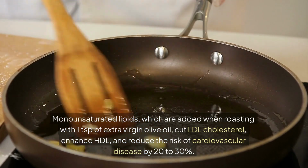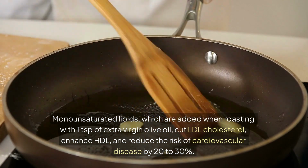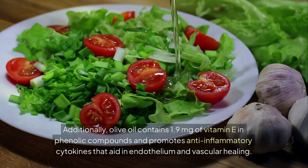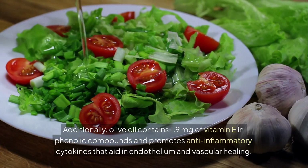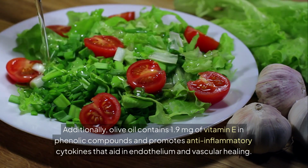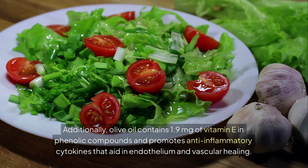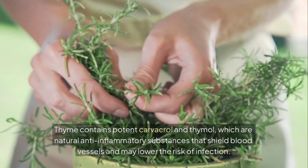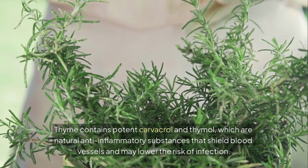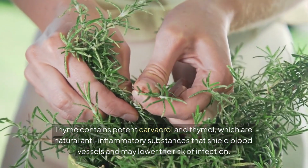LDL cholesterol, enhance HDL, and reduce the risk of cardiovascular disease by 20 to 30%. Additionally, olive oil contains 1.9 milligrams of vitamin E in phenolic compounds and promotes anti-inflammatory cytokines that aid in endothelium and vascular healing. Thyme contains potent carvacrol and thymol, which are natural anti-inflammatory substances that shield blood vessels and may lower the risk of infection.